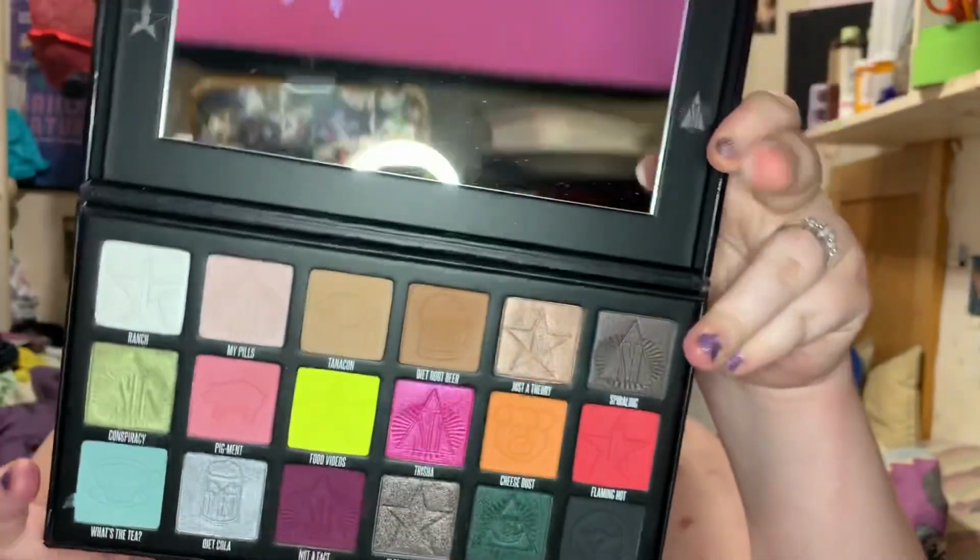and Shane Dawson. This palette is amazing. You get 18 shades, which is absolutely stunning. It's in the same sort of component as the Blue Blood palettes. It has clasps and it actually locks.